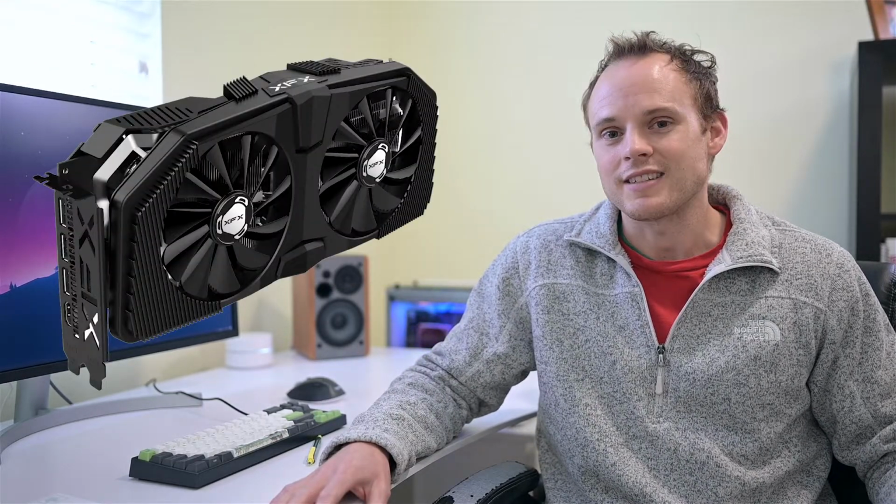So that's where I would recommend the AMD card, the RX 5700 XT. I would recommend that if you're looking to spend $350 to $400. That's the go-to card right now.